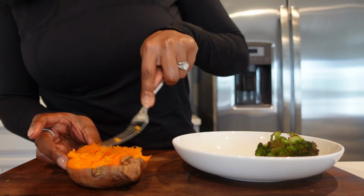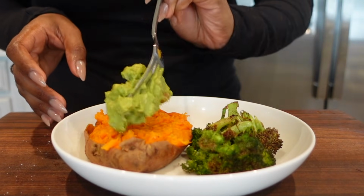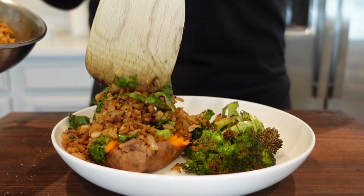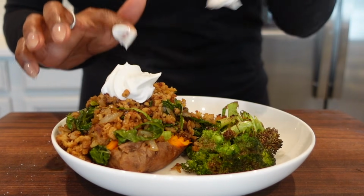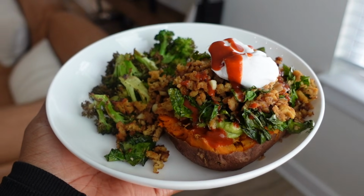I had some guacamole that I put down, the tofu and kale mix that we cooked up, and then I topped that with some plain unsweetened coconut yogurt and more hot sauce. And I also had some of the broccoli that we prepped on the side, and this was delicious.